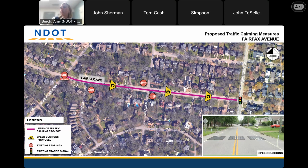John Sherman is talking about 32nd. Oh, okay, I'm sorry. And yeah, we typically don't install them at all-way stops because the stop sign, hopefully people are obeying it and are stopping. So that's not necessary there.